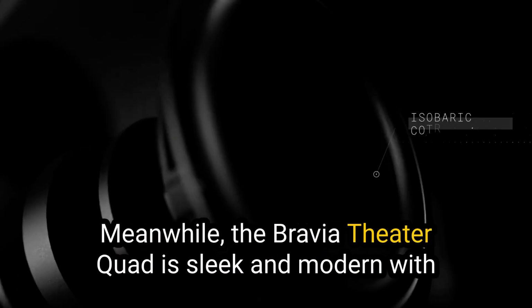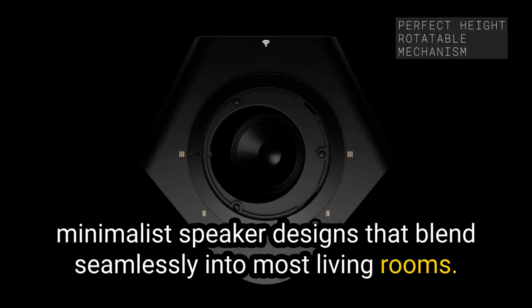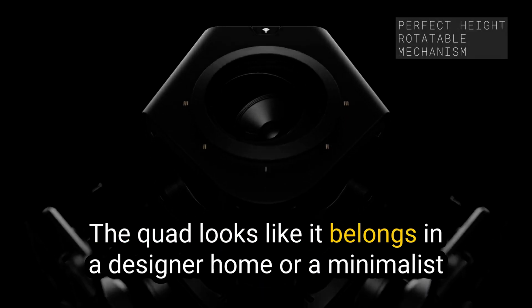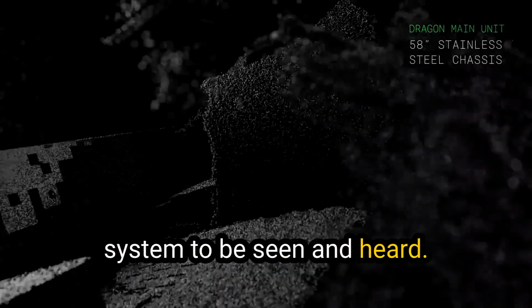Meanwhile, the BRAVIA Theater Quad is sleek and modern, with minimalist speaker designs that blend seamlessly into most living rooms. The Quad looks like it belongs in a designer home or a minimalist studio, while the Dragon is built for those who want their home theater system to be seen and heard.